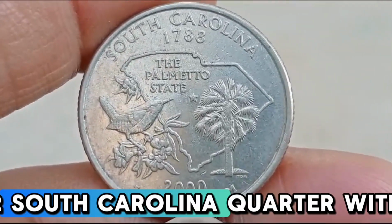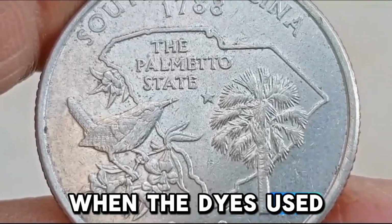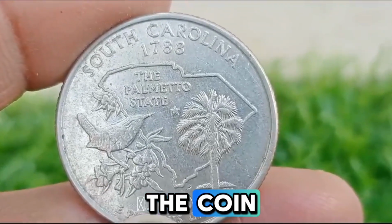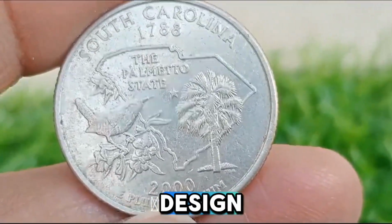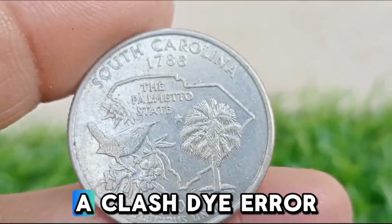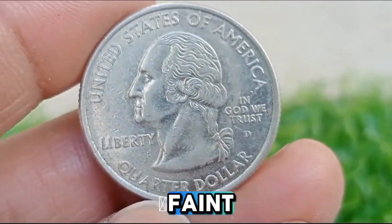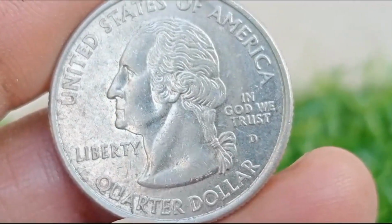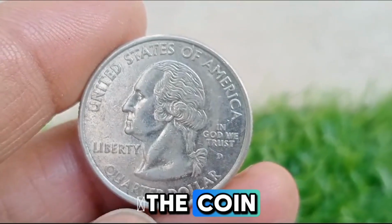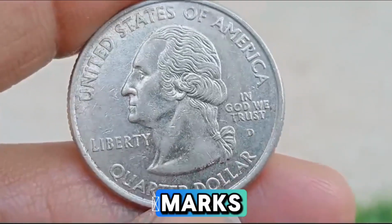2. South Carolina quarter with a clash die. A clash die error occurs when the dies used to strike the coins become misaligned or come into contact with one another, leaving an imprint on the coin that is not intended as part of the design. This can lead to distorted or incomplete features on the coin. A clash die error on a South Carolina quarter may result in parts of the design becoming faint or appearing in unexpected places. These types of errors can be particularly difficult to spot, but a closer inspection of the coin, especially in areas like the rim or the center of the design, may reveal the clashing marks.